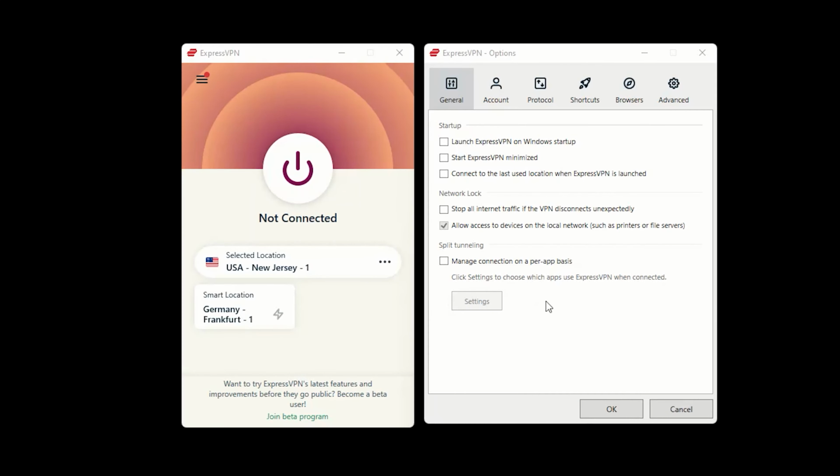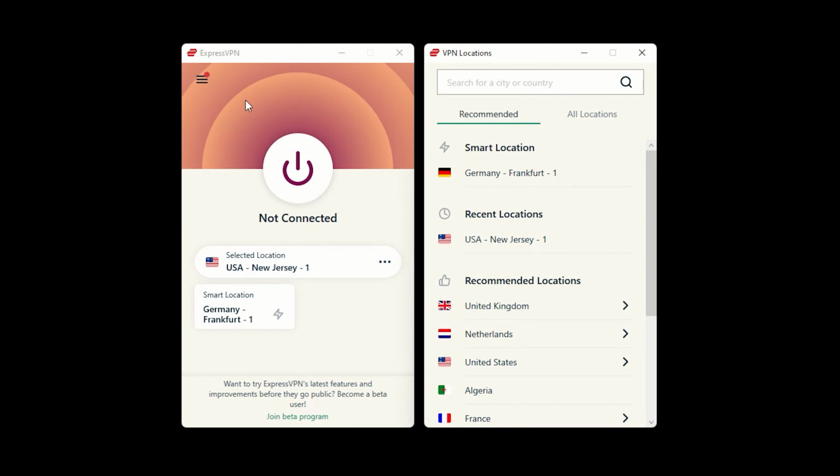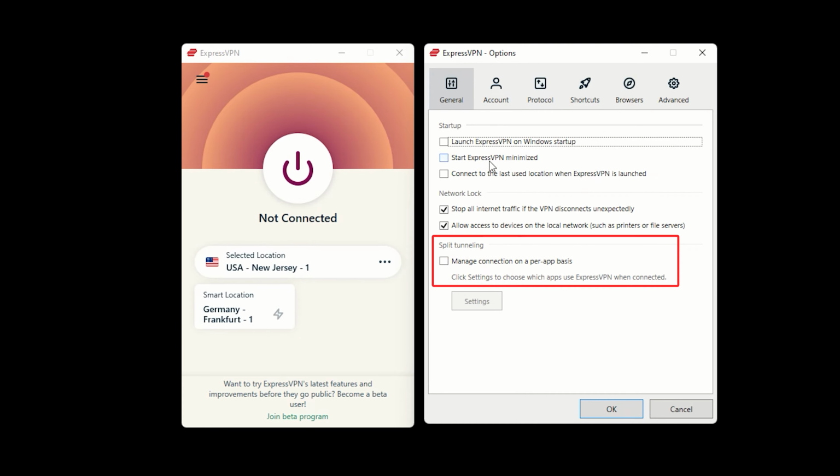It also has an impressive selection of features, including a kill switch to automatically disconnect the VPN, a smart location feature, which connects you to the most optimal server, multiple security protocols, including their proprietary protocol, Lightway, split tunneling, and a lot more. All of that being said, I do have a major criticism of ExpressVPN, and that is, it can be a little bit pricey.